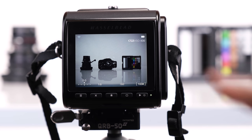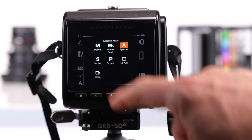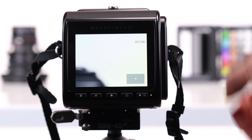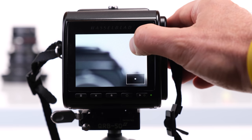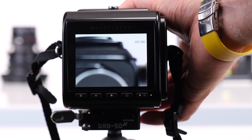The fulcrum of all of this is the CFV250C because it is such a significant upgrade to the original CFV50C back, the result of Hassy's development and refinement of the X1D series. Now, these upgrades include: 1. The best software interface in the industry taken from the H60 and X1D, including the ability to punch in for critical focus with a double tap on the touch screen. Just remember, do not try this at home unless mounted to a sturdy tripod, because there can be significant rolling shutter in this magnified view.